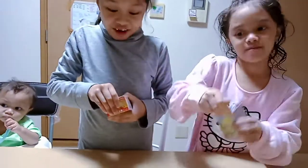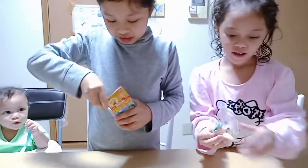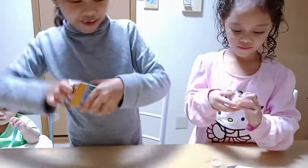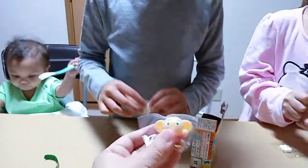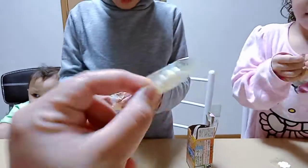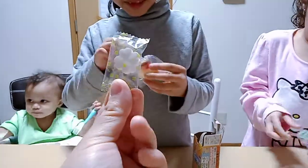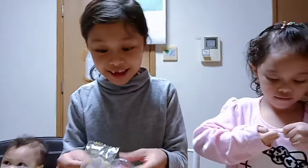Okay, this is super fun. One box every day. One box every day, yep. But we'll show them only. Oh, it's a toy. It's a toy and a candy. Wow, nice. So one toy per day. Okay. Super okay.